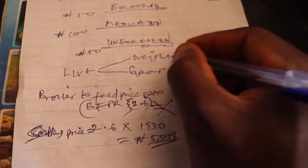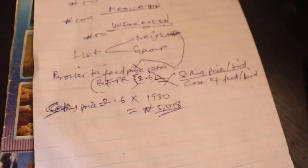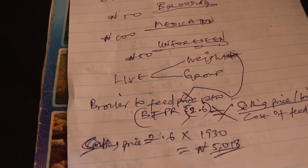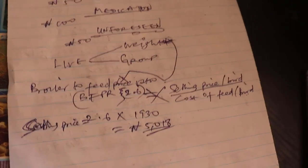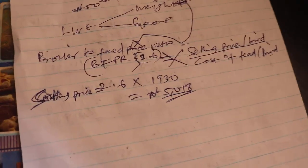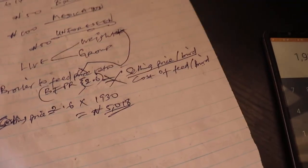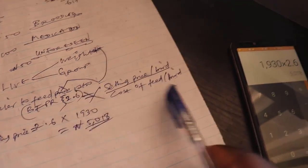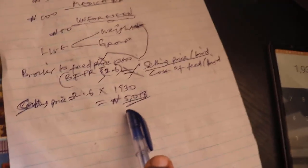you are using weight to sell the live broiler. That's where you consider using this broiler to feed price ratio. Most times we use this when you are selling to individuals, like someone coming to buy 2, buy 3, buy 4, buy 5. You use weight to weigh for the person and then use this formula, the broiler to feed price ratio, which is normally 2.6, to cross multiply the cost of feed for you to get the selling price. So it's okay for you to sell your broiler at this cost following the cost of feed. But there is another way to sell too.